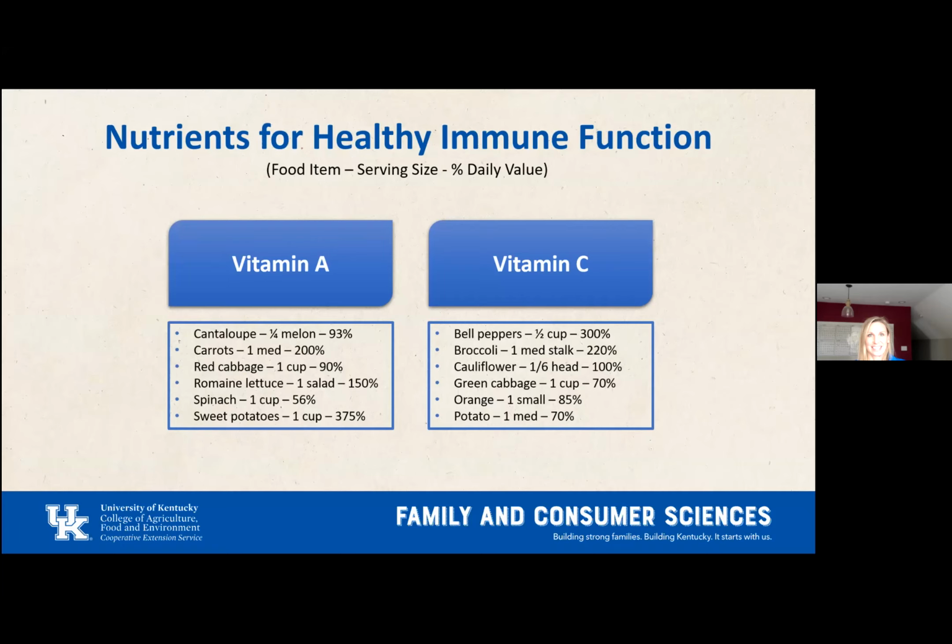Bell peppers are an excellent source, oranges, and then again, another produce item that's going to keep longer is a potato. So even if you had one medium baked potato, it's a great source of vitamin C.